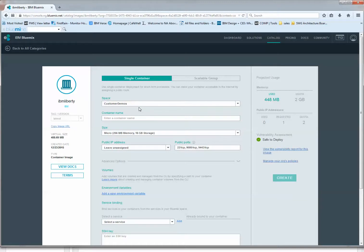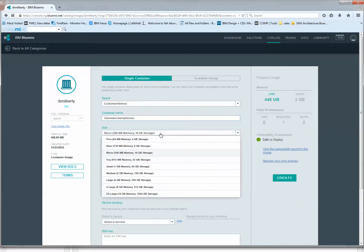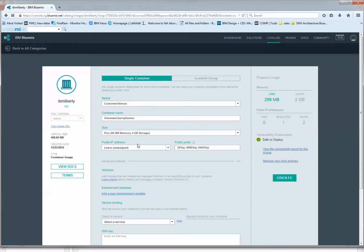I can pick the space that it needs to be created in. I'm going to call this one Soloman. It's a Liberty Docker container. And I'm going to pick the size. We give you a lot of options for sizes, and I'm just going to pick the Pico for the purpose of demoing.